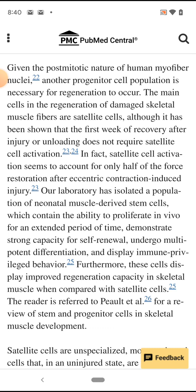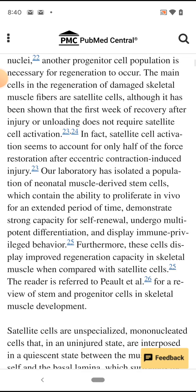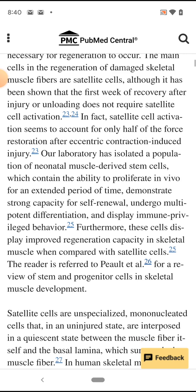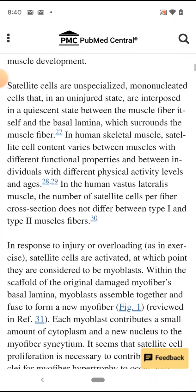In fact, satellite cell activation seems to account for only half of the force restoration after eccentric contraction-induced injury. Yeah, because there's other factors going on. There's myoblasts, there's fibroblast cells. They're all there, dude. They're all around or whatever. Our laboratory has isolated the population of neonatal muscle-derived stem cells. Okay, ability to proliferate, whatever. This stuff is boring, man. I don't know what else to say here, but you get the picture, all right?